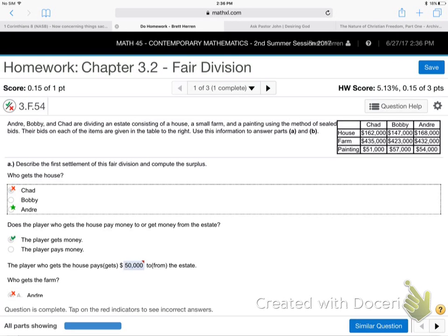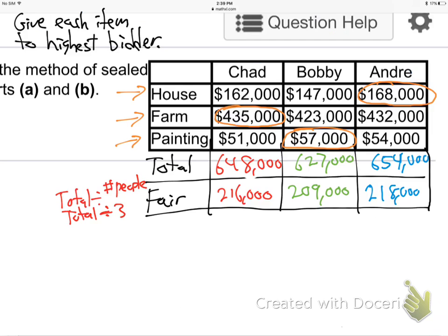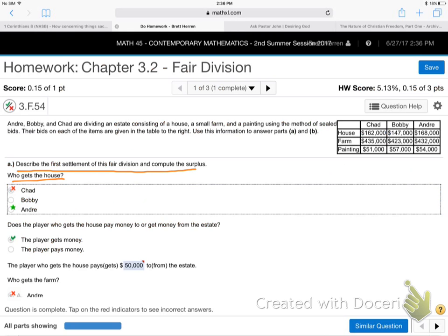What's the first question? Describe the first settlement. Who gets the house? Well, coming back over here, Andre gets the house right here because Andre bid the highest on the house. So that's why it says back over here, Andre gets the house. And does the player who gets the house, Andre, pay money to or get money from the estate?